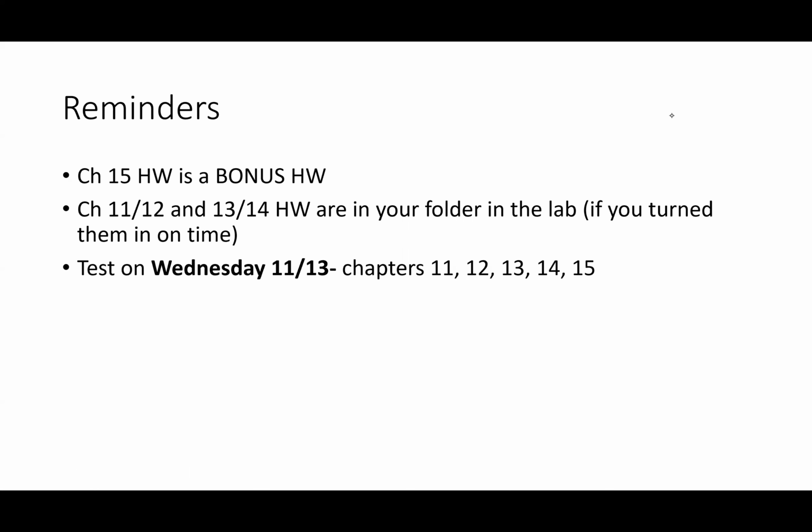If you turned them in on time, I have one or two that got turned in at a different time that I found in my binder this morning, so those I'll try to get back today too. Your test is on Wednesday on chapters 11, 12, 13, 14, and 15. That's 5 chapters. Hopefully you've already started studying.